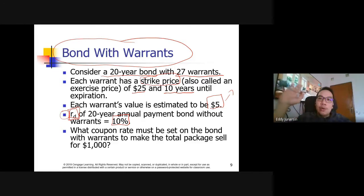So this is again the required return by bondholders, and we are doing a comparison. We look somewhere else. There's another bond that has similar risk characteristics as this bond to be issued, and the other bond also has a 20-year maturity, without warrant. That other bond, issued by another company, has a yield to maturity of 10%. So we assume that if we issue the bond right now, and our bond has similar risk characteristics to that one, then most likely the coupon payment that we have to pay will be similar to that of the other bond, which is 10%.